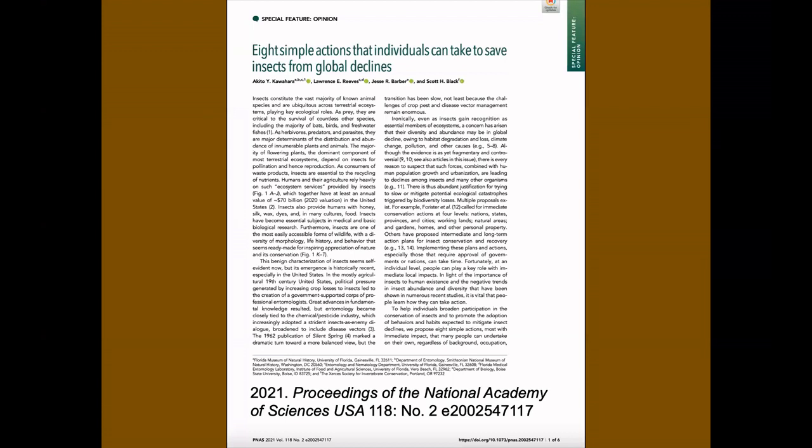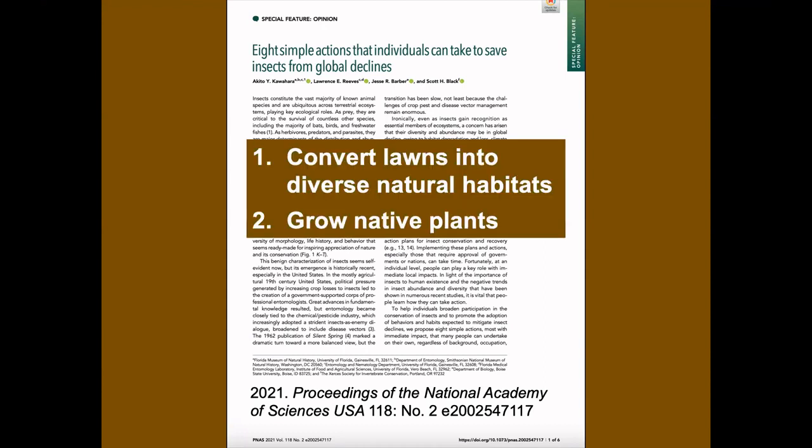Well, we have to turn to the people who do the studies, who do the research. Not read something on the web and say, I did my research, but actually go out and do the experiments, collect the data, statistically analyze it, figure out what's going on. And there was an article that came out a couple of years ago in one of the most prominent scientific research journals in the world, that outlined, based on the scientific study, what things any person can do to change this, particularly with respect to insects. And their number 1 and 2 recommendations are more gardens with more native plants.